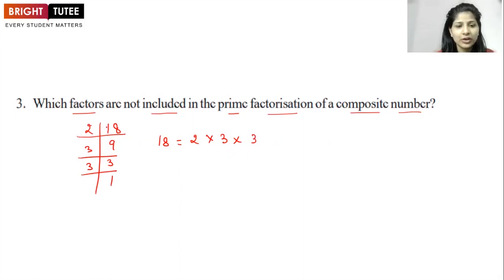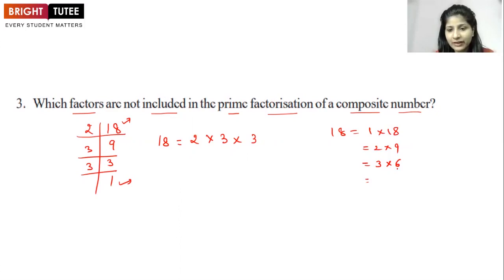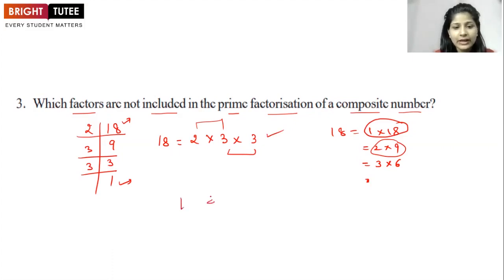So what are you not including? We are not including 18 the number itself, that means 18 and 1. Okay, so which factors are not included? The factors of 18, when you try, you write 1 into 18, then 2 into 9, then 3 into 6. Okay, and then what do we have after 3 into 6? We have 9 into 2. Okay, so 9 is already there, so we will stop here. So these are all the factors. Actually 3 into 3 is 9, so basically 9 is included indirectly. 6 is there, 2 into 3 becomes 6. What we are not writing, actually we are not writing 1 and 18 here. So in the prime factorization, what factors are not included? 1 and the number itself we do not include.